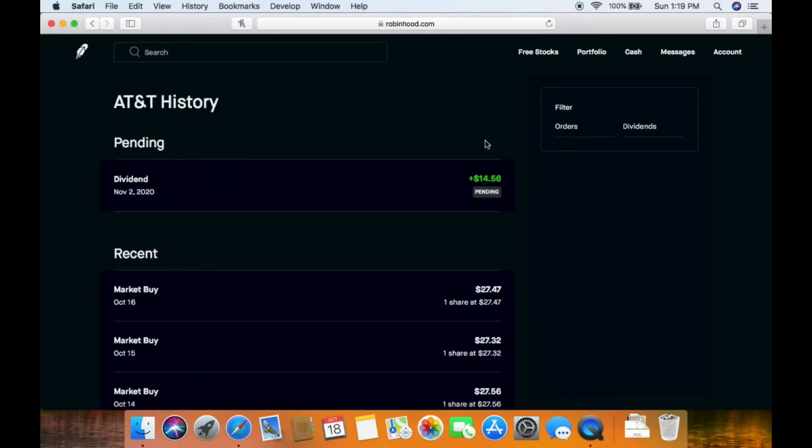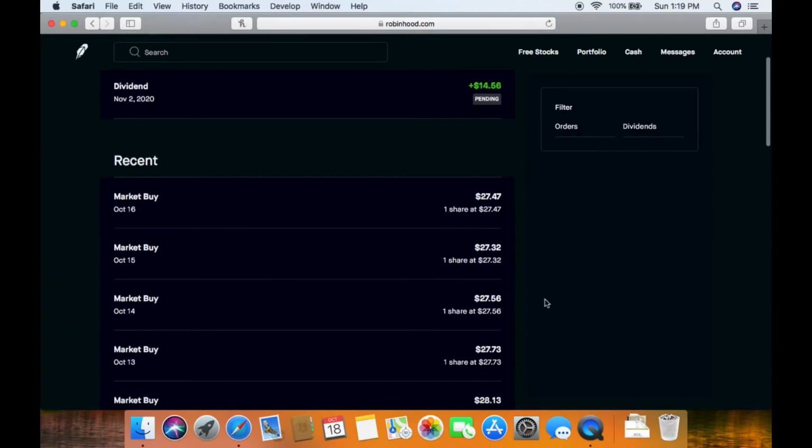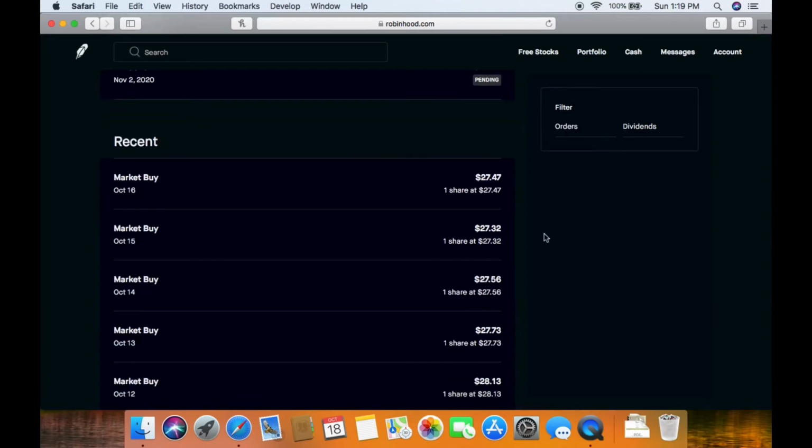If we scroll down to my buying history from them, I'm really trying to dollar cost down from AT&T right now, so that once it comes back up, I can lessen my position on it. Because right now my portfolio is a little bit too heavy in AT&T. Even if I did want to hold them, I don't want to be holding this much.